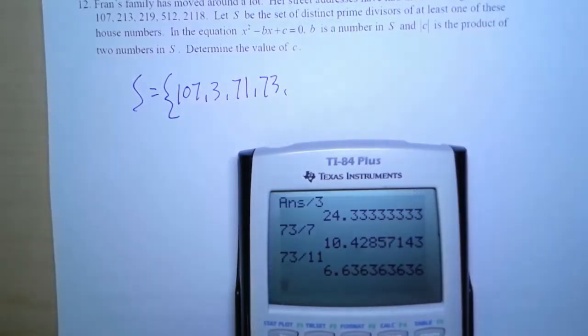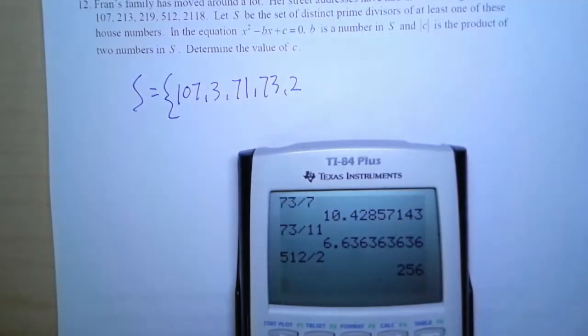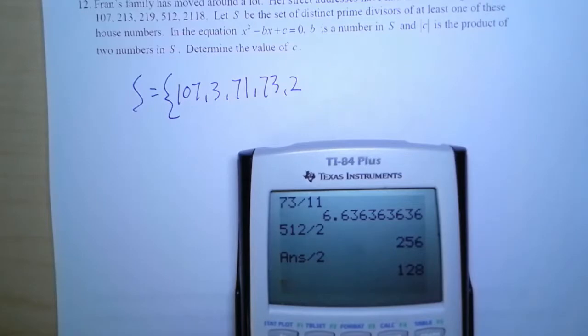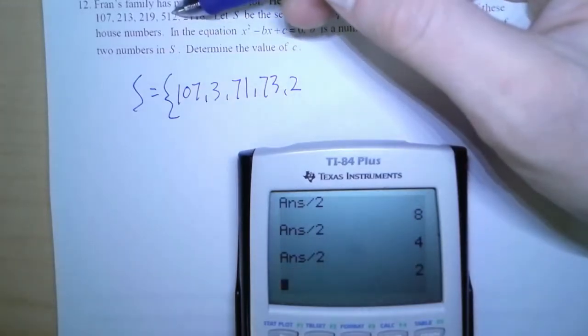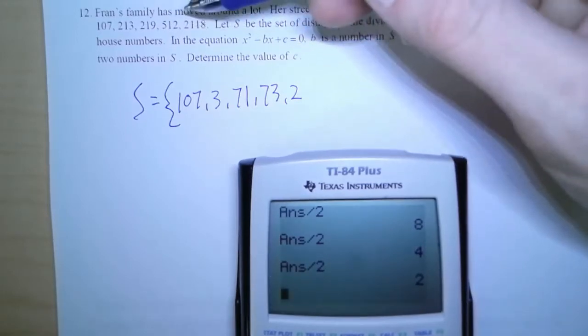All right, so let's jump up to 512. If we divide by 2, yep, that works. Now 256, that's an even number, so we can divide by 2 again. I'm not going to add 2 because it's already on the list. But let's keep dividing by 2 and see how far we can go. We just keep dividing by 2, and as it turns out, that's all this was. It was just 2 multiplied by itself 9 times. That is the only prime factor there.